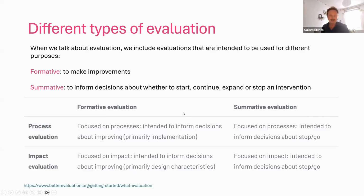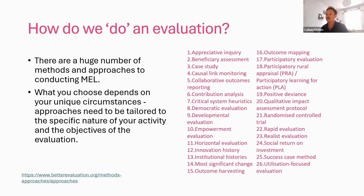So, okay, that's evaluation, that's MEL, that's MEAL, whatever acronym you want to use. Well, then how do we do it? And this is where, of course, it inevitably becomes slightly more complex. There's so much information out there, so many different approaches to how you can think about doing an evaluation of your project. And the reason for that is because good evaluation requires it to be very specific to, one, what you're trying to evaluate, and two, the very unique circumstances of the context that you work in.